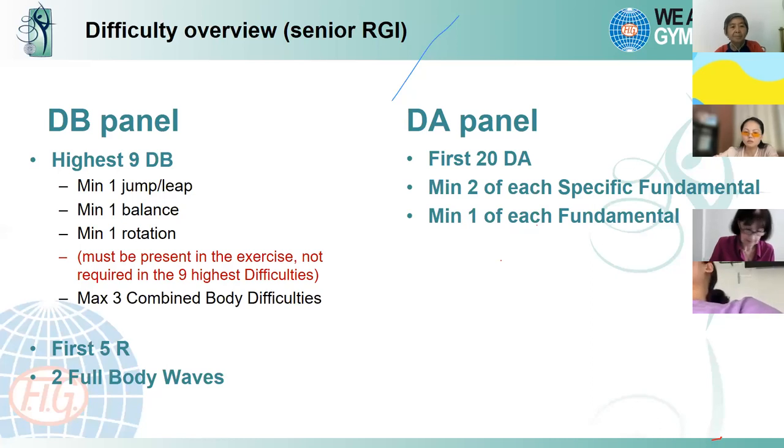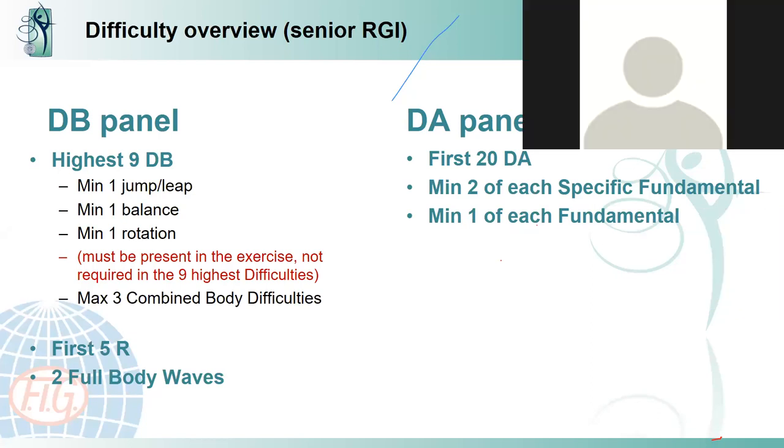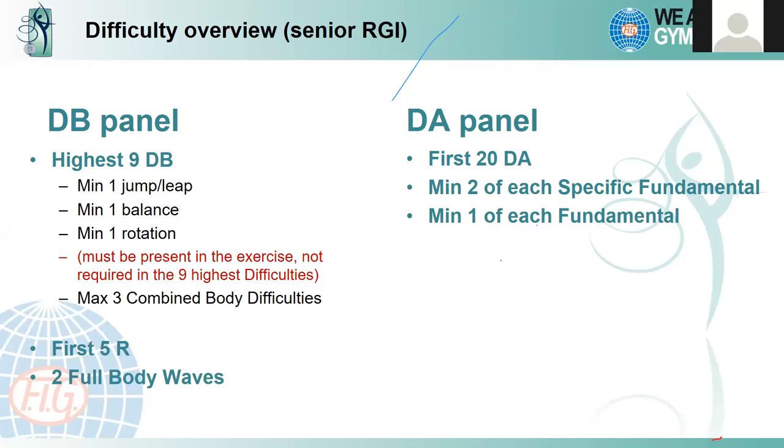They must be present in the exercise, but are not required in the 9 highest body difficulty. What does this mean? It means that you can have balance passé or pivot passé 01, which are not counted from your 9 highest. So your minimum 1 balance, minimum 1 rotation, minimum 1 jump, they do not need to be from the 9 highest.